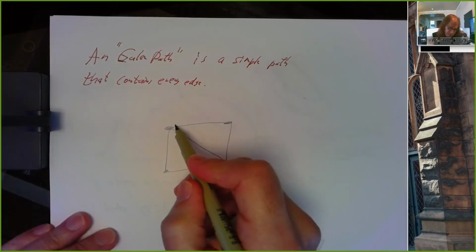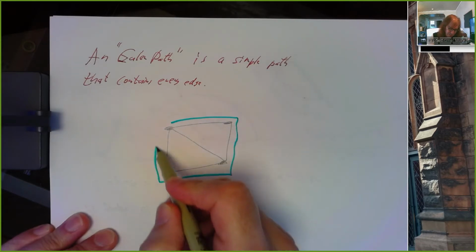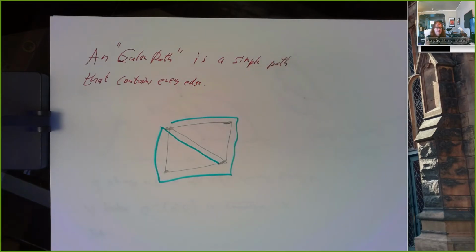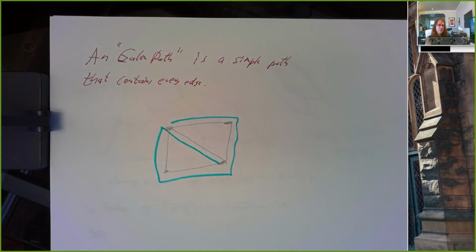For example, I can start here and I can go like this and come down here and go up there and then come along this. That's an Euler path. And we need to have this notion of a simple path, otherwise this is trivial. We could always find a non-simple path because, you know, we can backtrack basically. So we want to find a path that travels along every edge without backtracking.